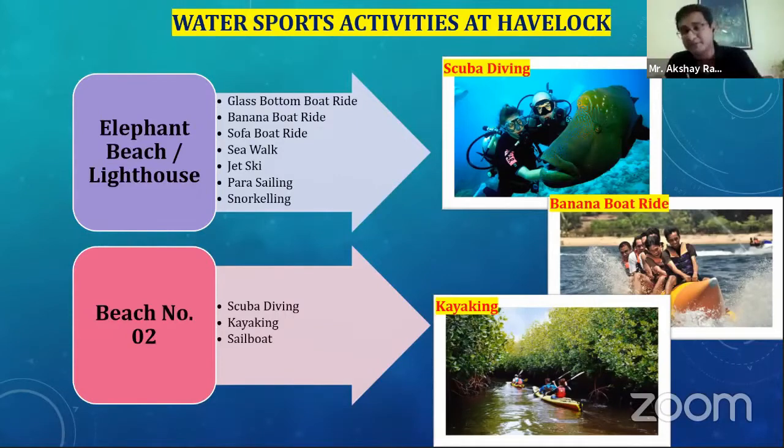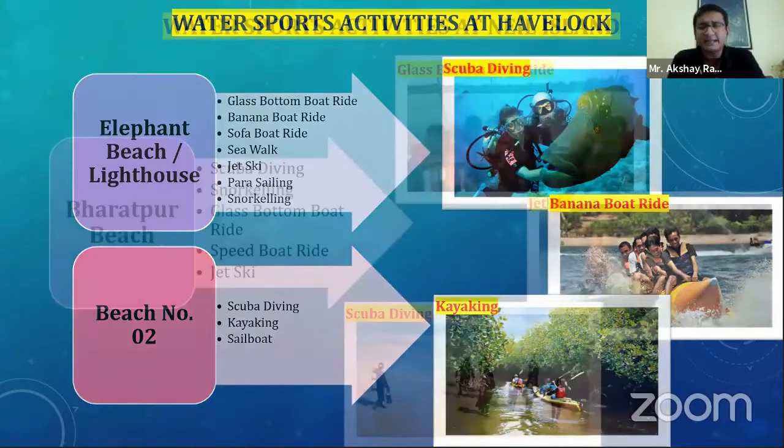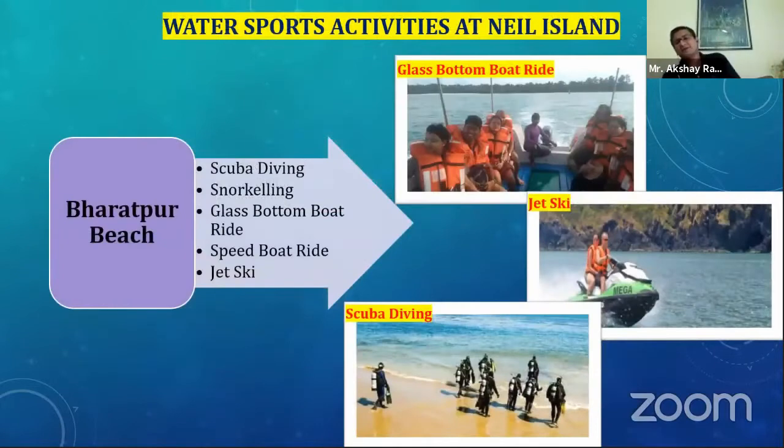Diving happens at Beach Number 2 at a reef called Nemo Reef, which is a very, very beautiful site to do diving at. And at Neil Island, you have basically only Bharatpur Beach where water sports can be done. So this is just to give you an idea of where people can do what activities.